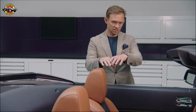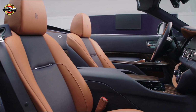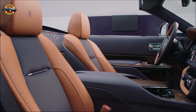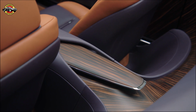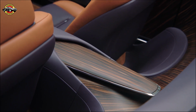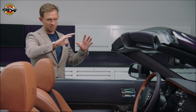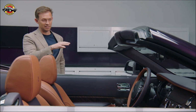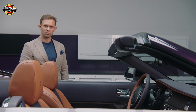The second gesture is the plinth. This cantilevered and beautifully elliptical form that sits between the 2 occupants and gives the impression that they're sitting low within the cabin space of the car itself. And finally, the instrument panel, providing this precision and visual clarity to piloting such a unique Rolls-Royce Roadster.